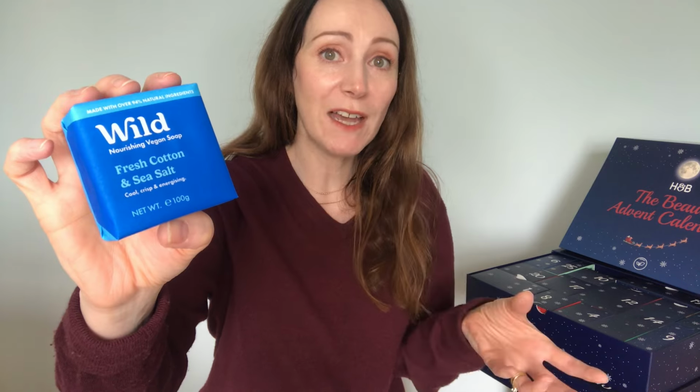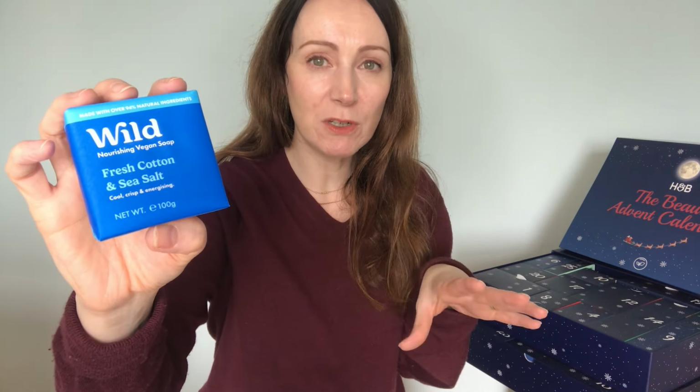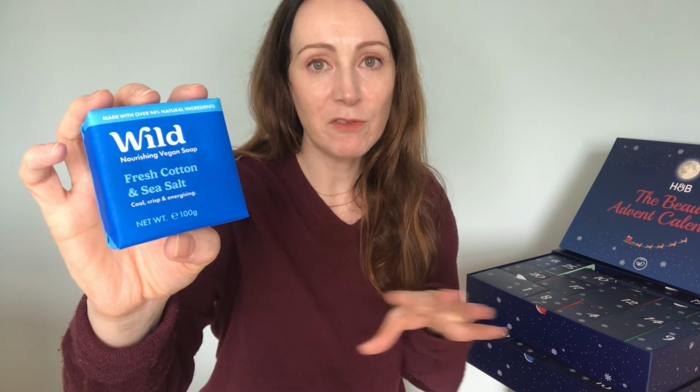And just feel nice and clean and refreshed. Sea salt's obviously very good for the skin. Salt's very purifying, detoxing, cleansing. If you've got any breakouts on your body, sea salt's a great one to use to cleanse the skin and heal any breakouts, any acne that you have on your body anywhere.